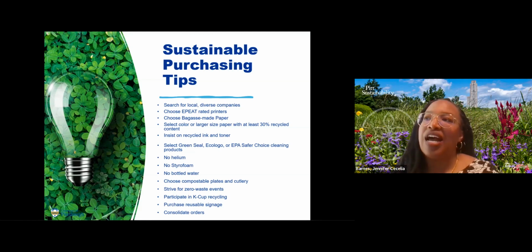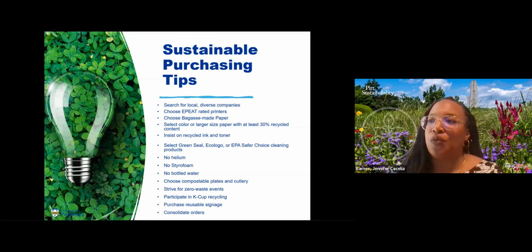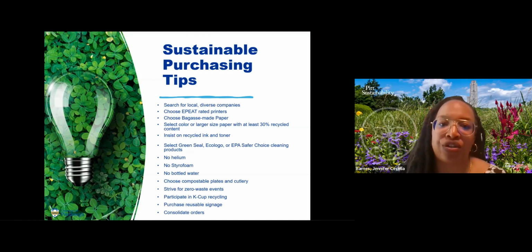Local is sustainable. Choose EPEAT rated items, as I mentioned, for the Dell computers. Choose paper made of either bagasse, which is a sugarcane waste product, or anything that's a non-tree paper. Look for larger sizes with at least 30% recycled content, insist on recycled ink and toner, and recycle the ink and toner cartridges that you have. And then look up and do a little bit more research on the other eco labels that will pertain to exactly what you are purchasing.